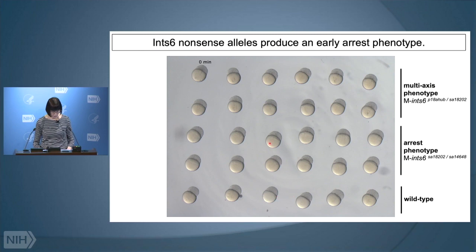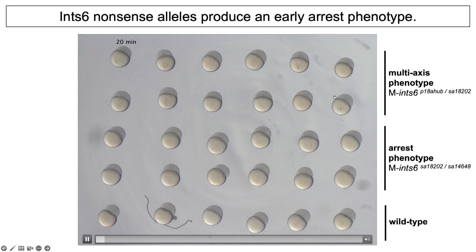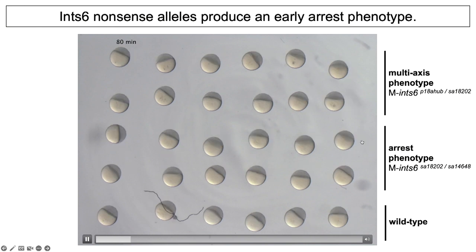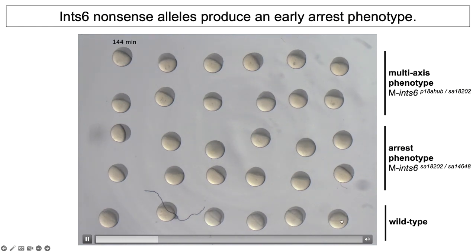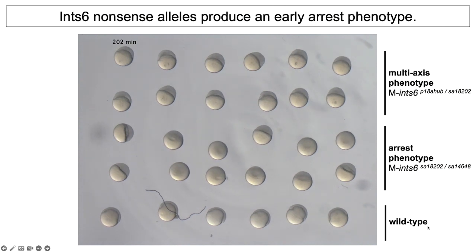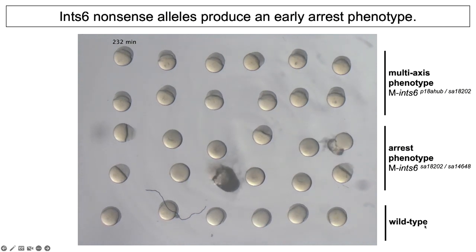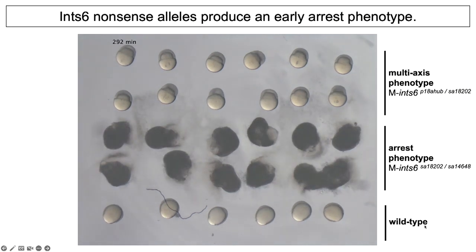And this is just a movie of the different alleles. This is the hypomorph, the multi-axis phenotype up here. This is the arrest, the null allele, and then these are wild types down here. And you can see the arrest ones arresting and then dying.